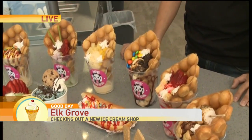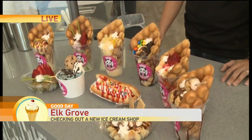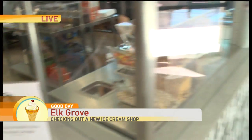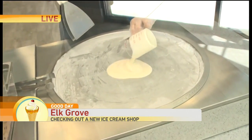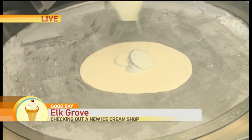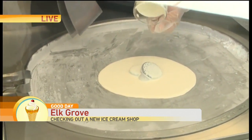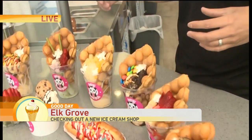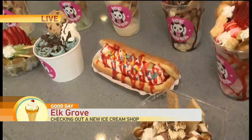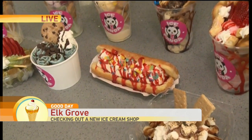Okay, I'm intrigued. Now tell us about the roll. Is that like a sandwich but ice cream? This one in the middle right here? Yes, this one right here is a donut. And so we have a donut bar, and then we have one long roll. And this one right here is the fruity pebble.